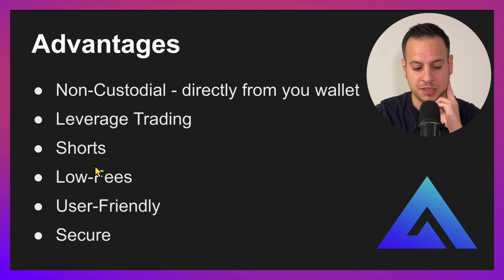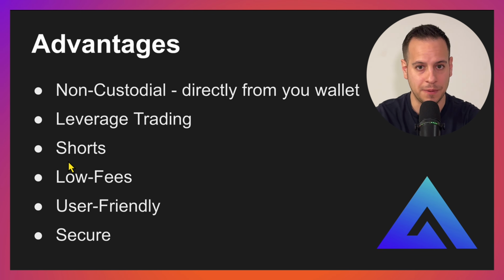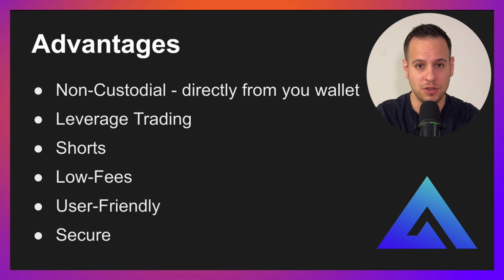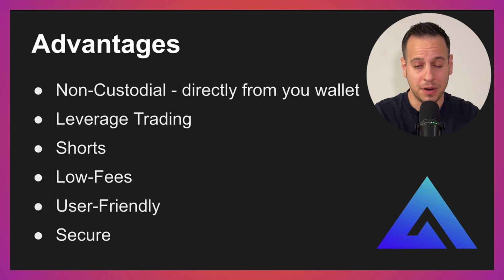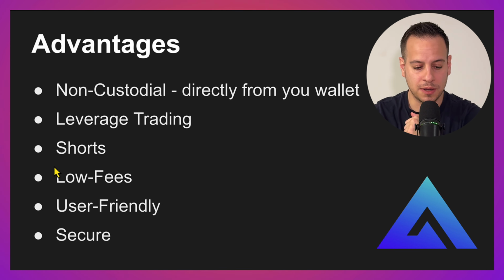Another cool thing that GMX supports are shorts. So you can borrow tokens and then short them, essentially. If you believe that ETH or BTC is going to go down in price, but by the way, they support way more tokens, then you can open a short position and you can earn on the way down. So you earn from BTC going down. This is super useful also in bear markets or when the market sentiment is changing and we see some decline in crypto tokens. So you can do shorts using GMX.